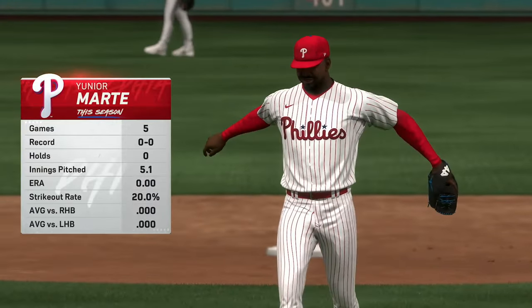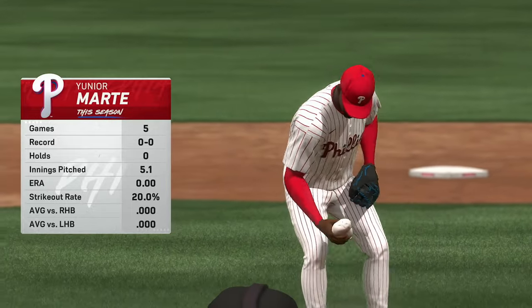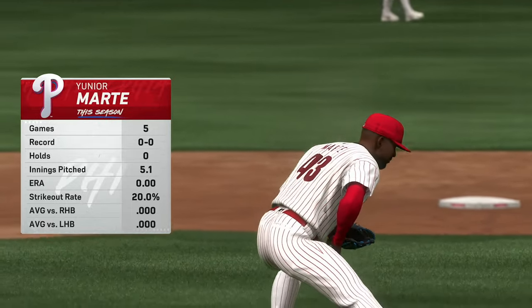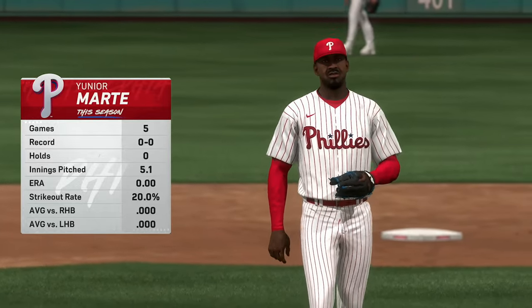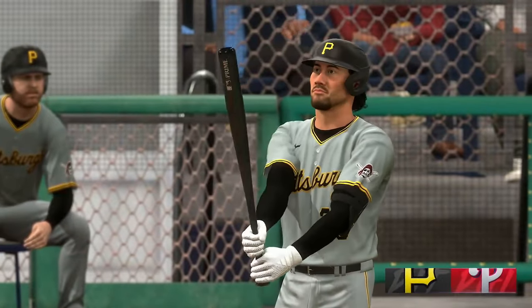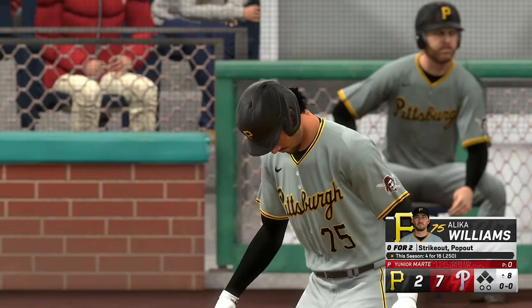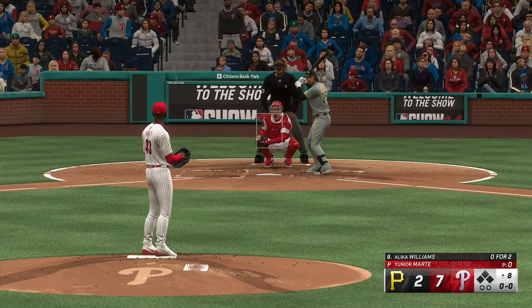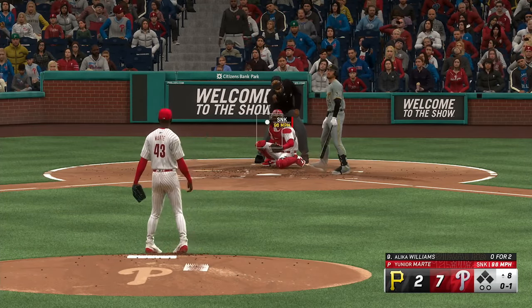Welcome back, and a new arm on the mound to start the eighth. Junior Marte. He last pitched two days ago. Now it's the shortstop, Alika Williams. Let's go, Phillies. The wind and kick, the pitch. Right through there for a strike.